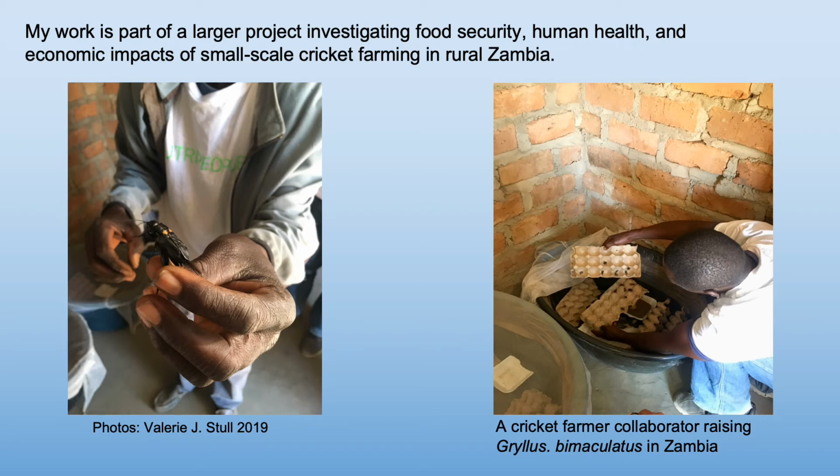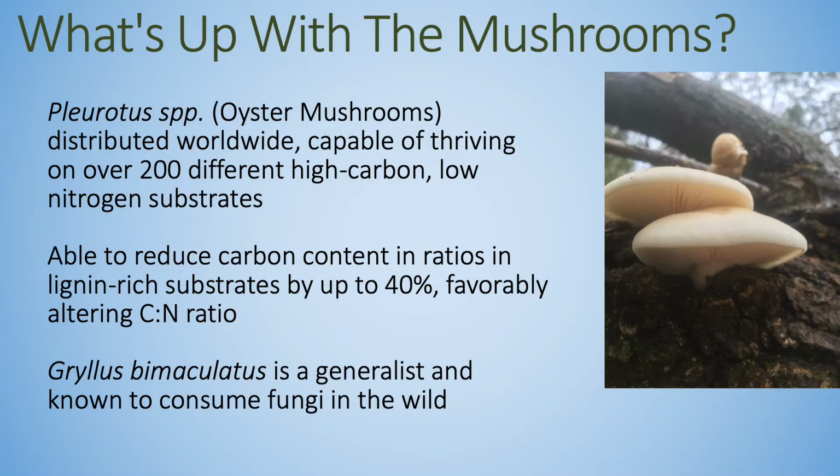Corn stalks are a high-carbon, nutrient-poor feedstock. They contain lots of the complex biopolymer lignin, and straight out of the field, they are not good feed for crickets or other livestock. This brings us to the piece about the mushrooms. Edible oyster mushrooms in the genus Pleurotus absolutely relish lignin and will readily colonize maize stover, converting lignin into chitin, the major constituent of fungal cell walls. Pleurotus thrives on a wide variety of carbon-rich substrate, enzymatically digesting lignin and reducing the carbon-to-nitrogen ratio, which is an advantageous trait in cricket feed.